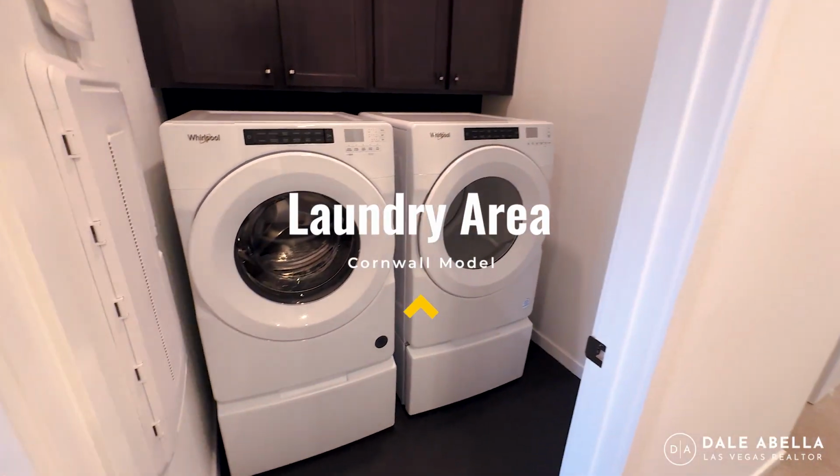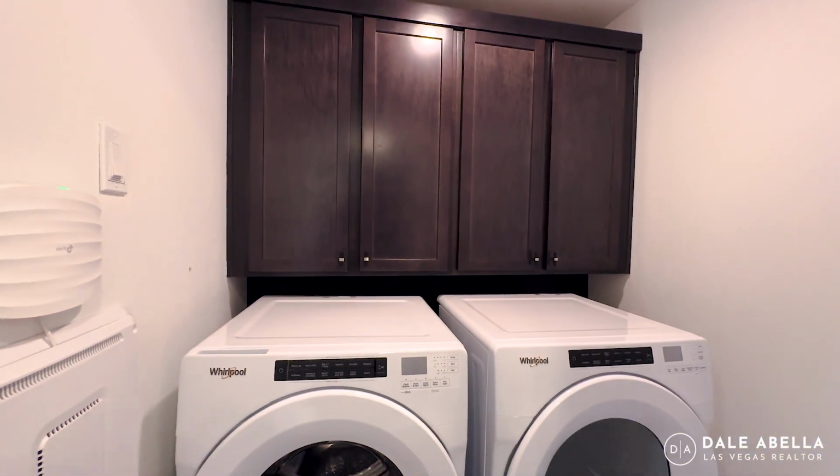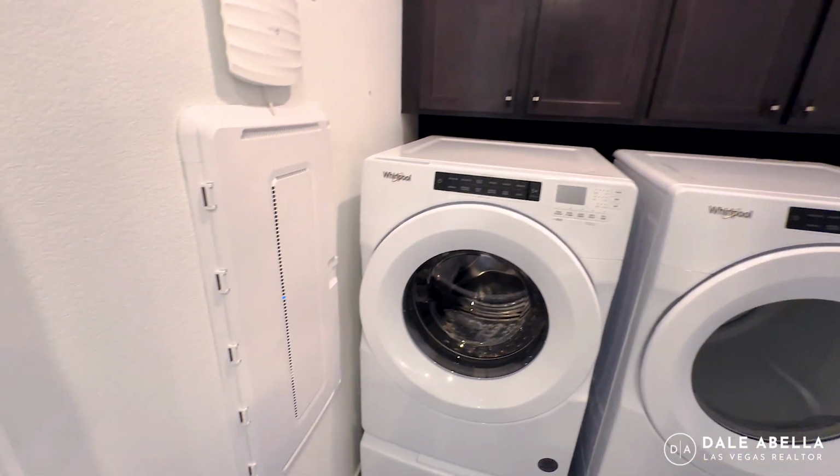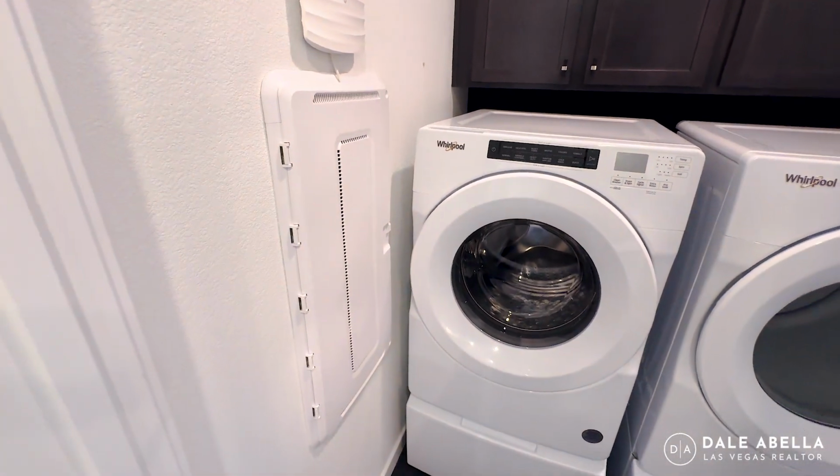So we do have your laundry room. Now again, the washer and dryer not included. Okay, and looks like we do have some upgraded cabinets. There's going to be your smart panel box. This is where you would connect your router and your modem.